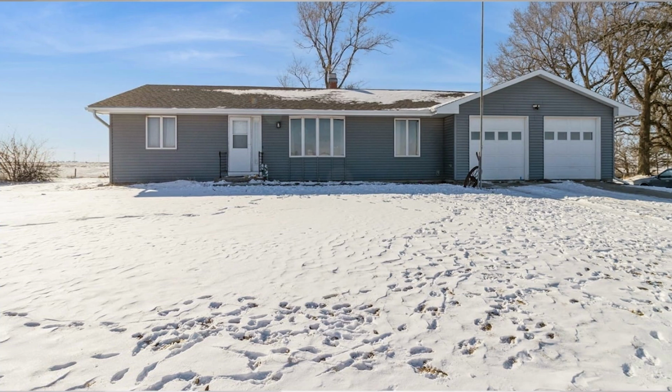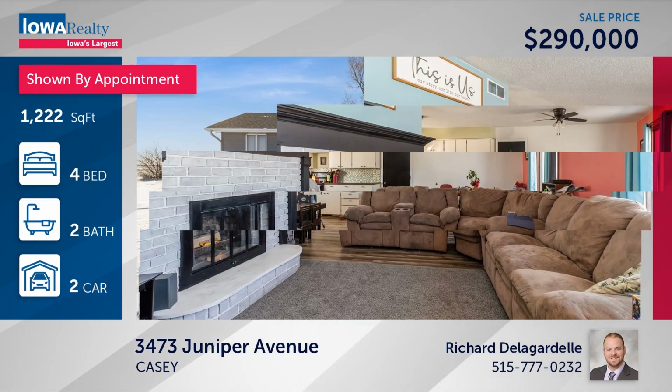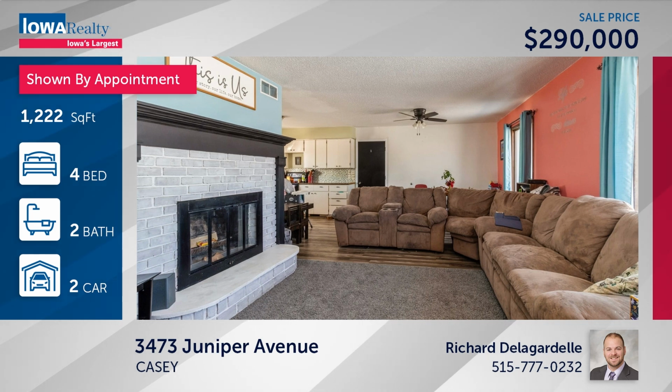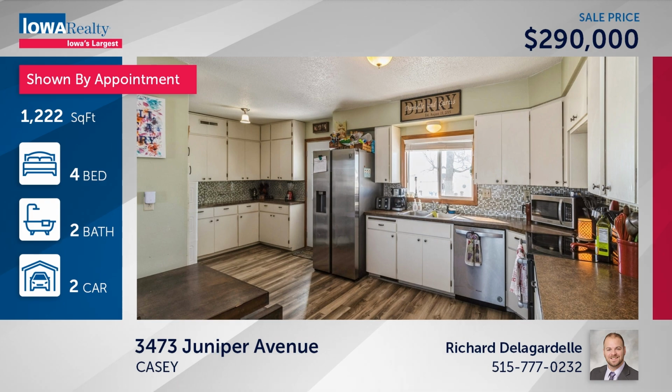And Richard Delagardelle with a Casey address, 2.5 acres here, 4 bedrooms and 2 baths. Just 35 minutes from West Des Moines, a mile from the elementary school in Casey. Couple of additional bedrooms, nice sized family room downstairs, $290,000.